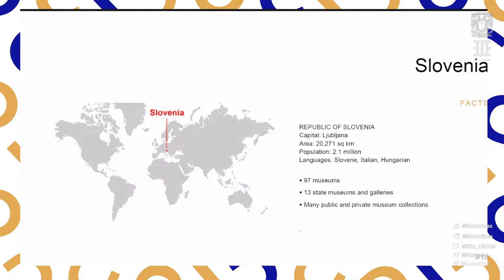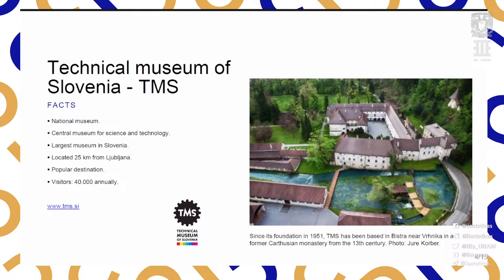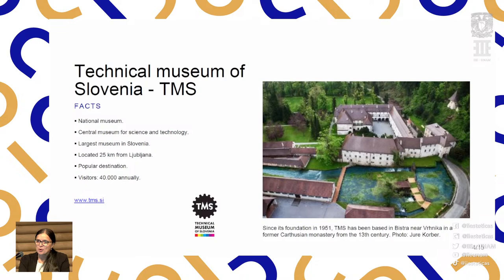One of those is the Technical Museum of Slovenia. It is one of the state museums specialized in technical heritage on the territory of Slovenia. It is situated in a historical medieval building in an ex-Carthusian monastery in a nice natural environment. It is a popular destination. Annually, we have 40,000 visitors.